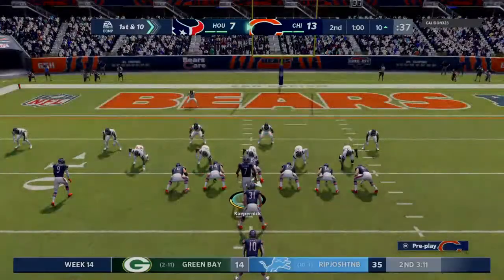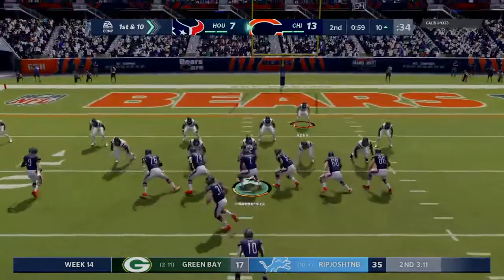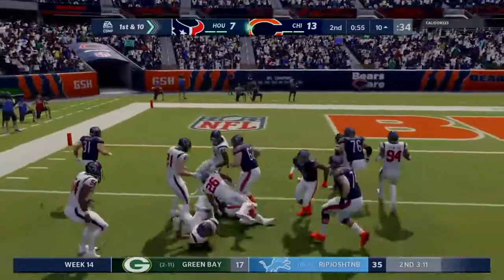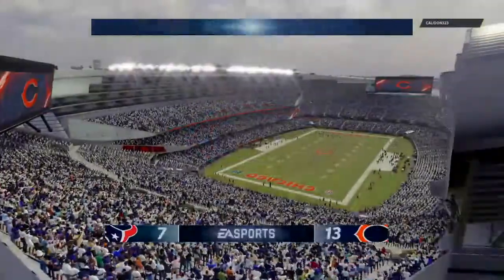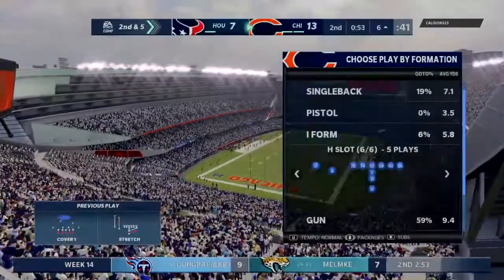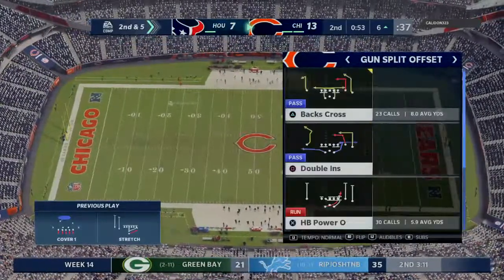So not quite a 1st and goal. It's 1st and 10 from the 10. On 1st down, Hines. And he's going to be brought down just shy of the 5 at the 6. Now the Texans will use one of their 2 remaining timeouts as they get the stoppage with a little over 50 seconds to go in the first half.